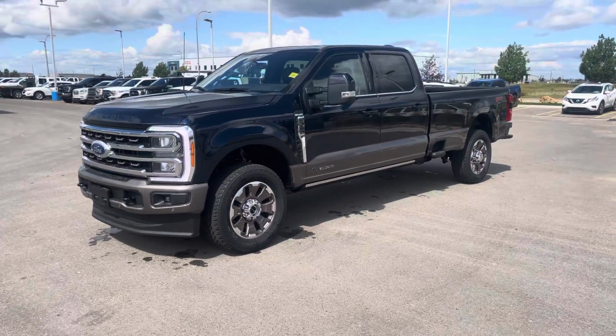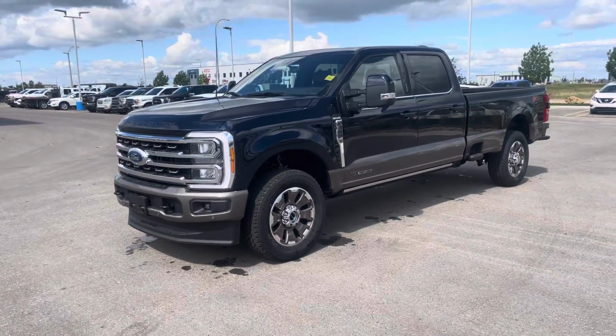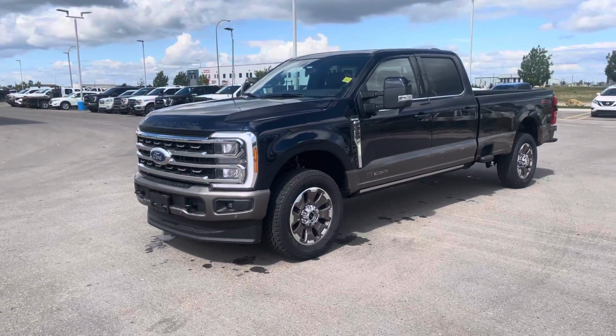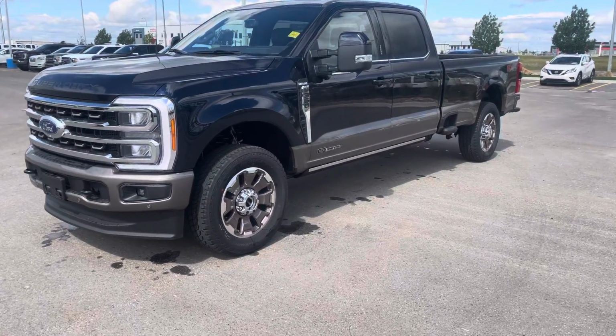All right, everyone, check out this 2023 Ford F-350 in the King Ranch trim. This one has almost no upgrades because the King Ranch comes with so much stuff. This basically has the upgraded 6.7 liter diesel, the FX4 package, and the panoramic roof. Let's check it out together.